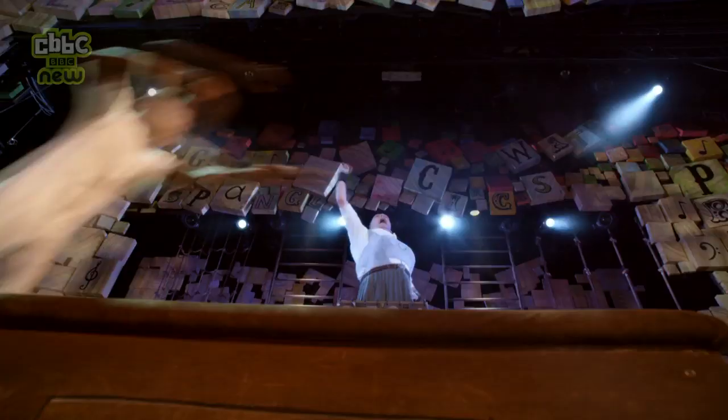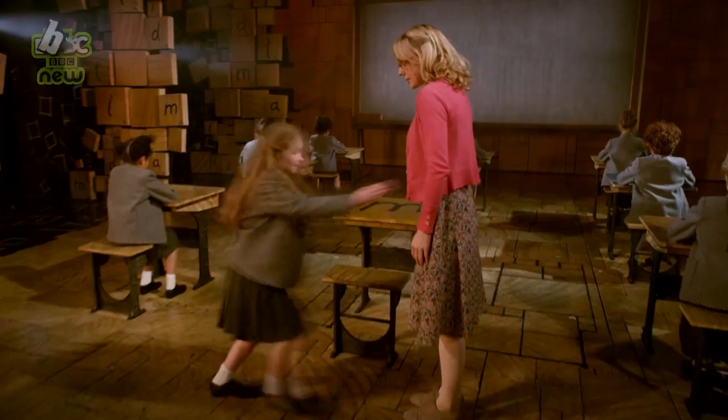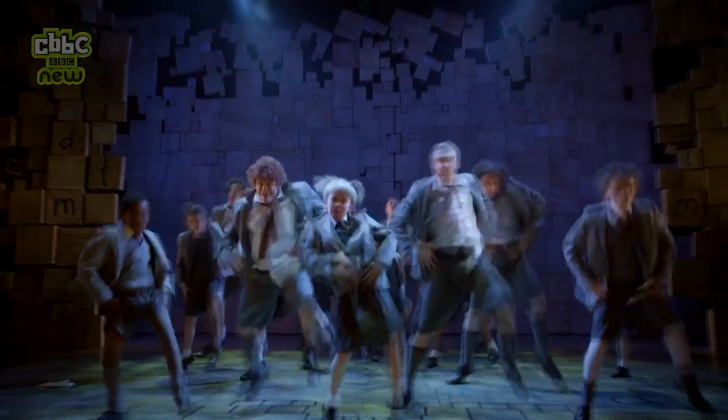Inspired by Roald Dahl's children's novel and produced by the Royal Shakespeare Company, Matilda the Musical shows the power of imagination in an inspiring story of a girl who dares to change her destiny.